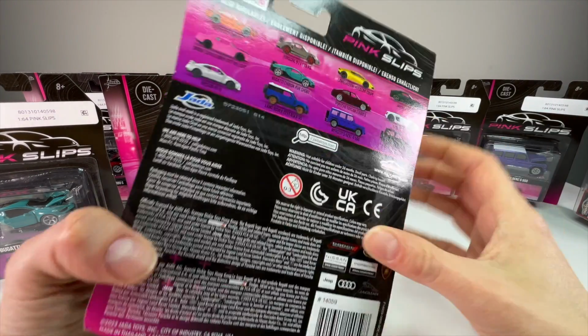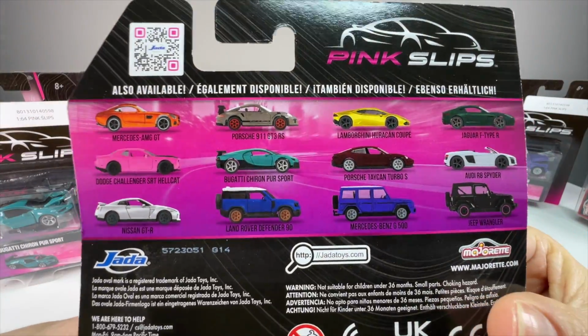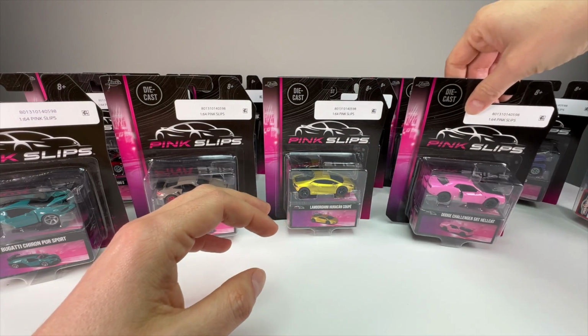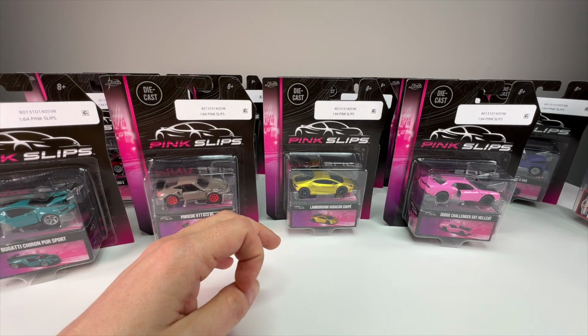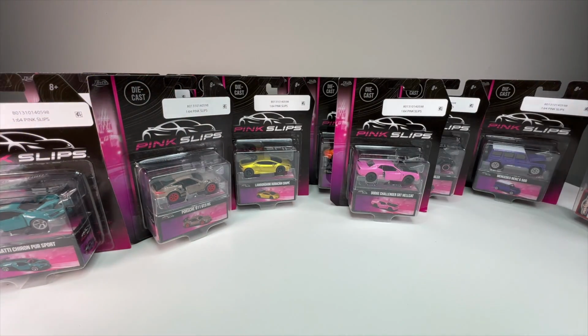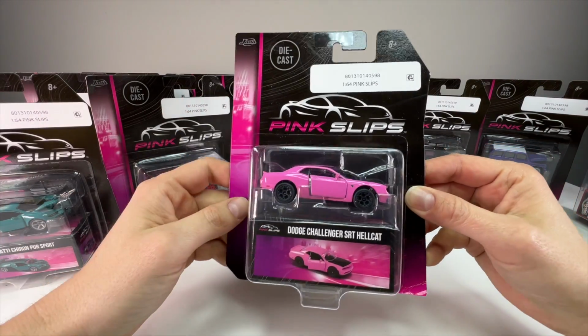So let's go ahead and look at those again. You can see all those. There's the barcode. You want to see it. So there's a second wave, and I think we might be waiting for the third wave as well. So let's go ahead and dig into these. All right, let's go ahead and open the Challenger first.